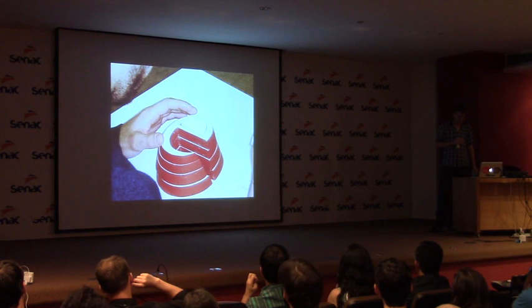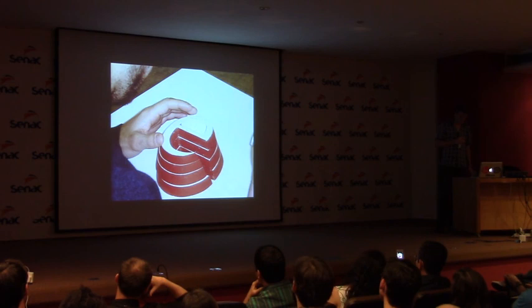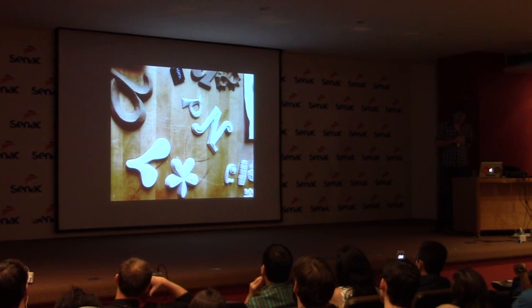This is a contrast exercise. Making the thicks thicker, making the thins thicker. This is before there were CNC routers. This is all made in plaster. This is what we do now. These are not really contrast exercises, but a little bridge.